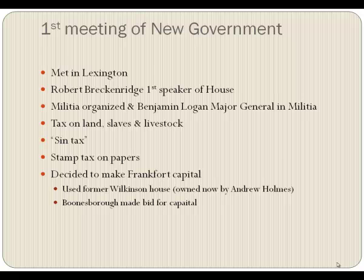They organized a militia and made Benjamin Morgan the Major General of the militia. They decided they had to have money to run the government, so they placed a tax on land and slaves and livestock and a sin tax. And then lo and behold, they passed a stamp tax on papers. And that's why we fought the Revolution, folks, because of all those taxes England was passing.